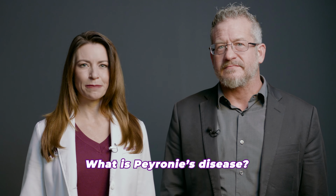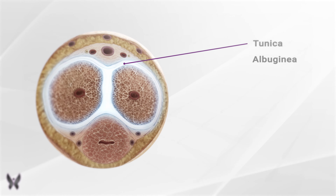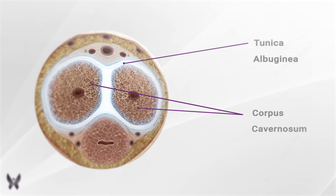And today we're going to discuss what exactly is Peyronie's disease. Peyronie's disease is a connective tissue disorder that's caused by a fibrotic lesion or plaque within the tunica albuginea. And this causes a penile deformity, whether that's just a bend in the penis or perhaps some scar tissue or palpable nodules. The tunica albuginea is a non-vascularized, thick, fibrous-rich layer of structural collagen and other extracellular proteins that surround the corpus cavernosum, or the shaft of the penis.